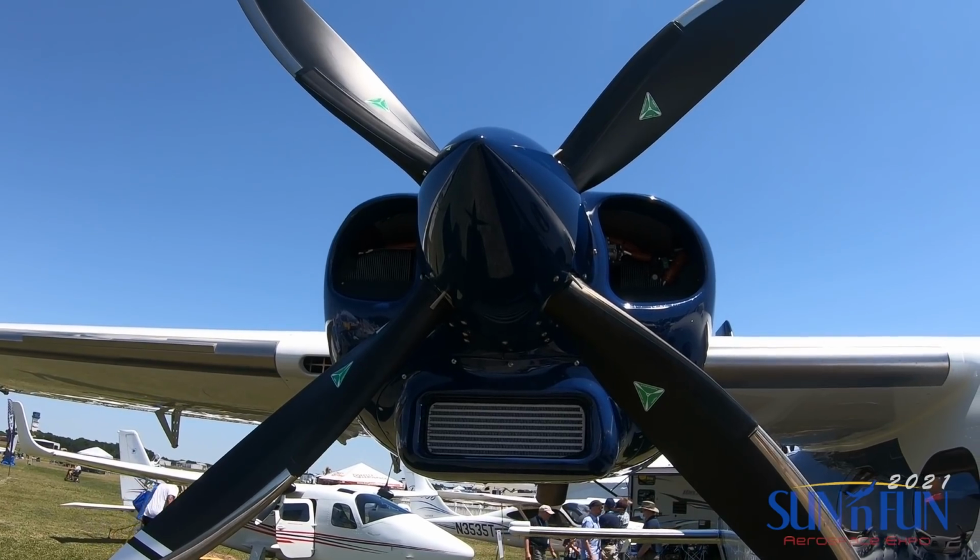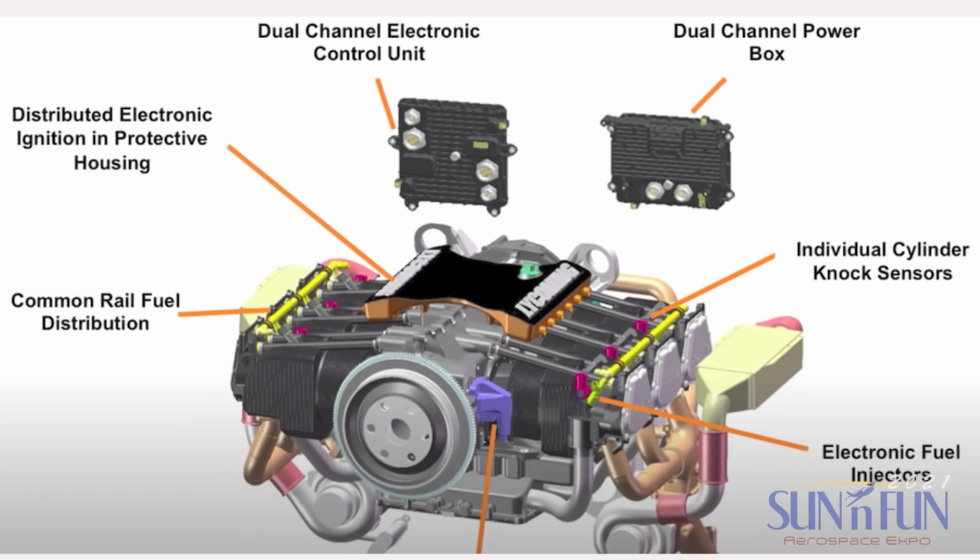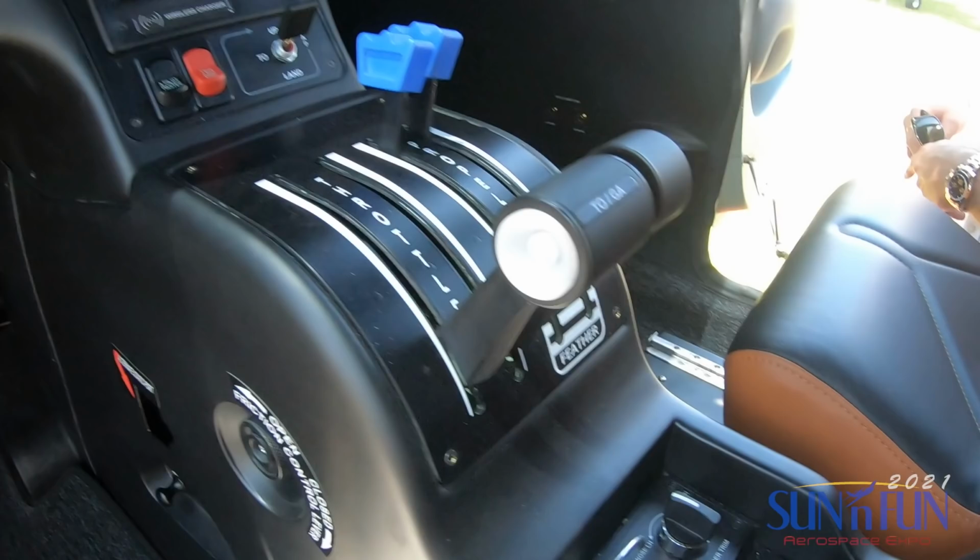They're Lycoming TEO 540C1As, and the E in that designation means electronic. These engines use fuel and ignition architecture that I guess you could call similar to modern automotive engines. They have dual channel FADEC, that's full authority digital engine controls, electronic ignition, and automatic leaning. You'll note here from the cockpit shot that there are two levers, not three. There's no mixture control. Mixture is handled automatically.